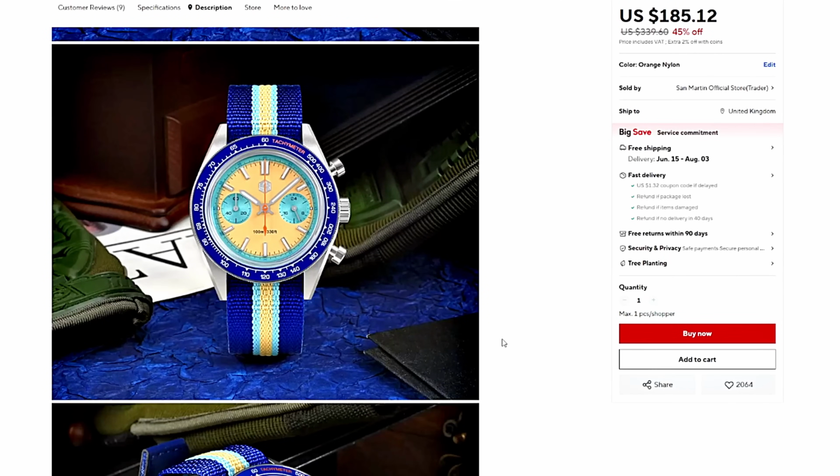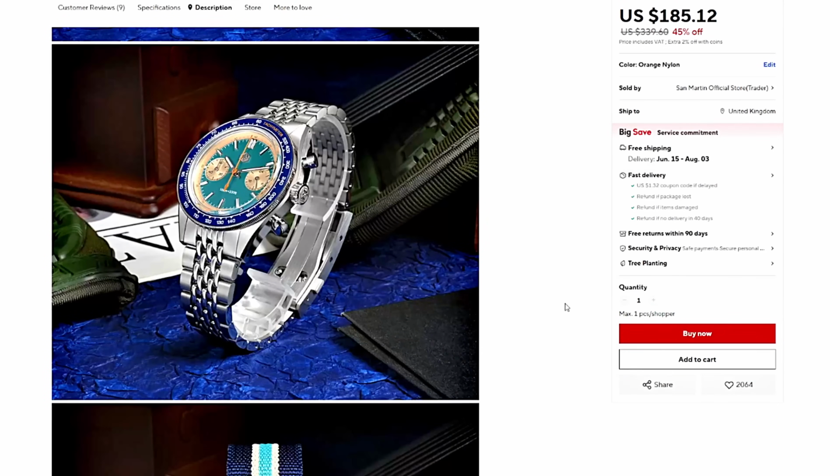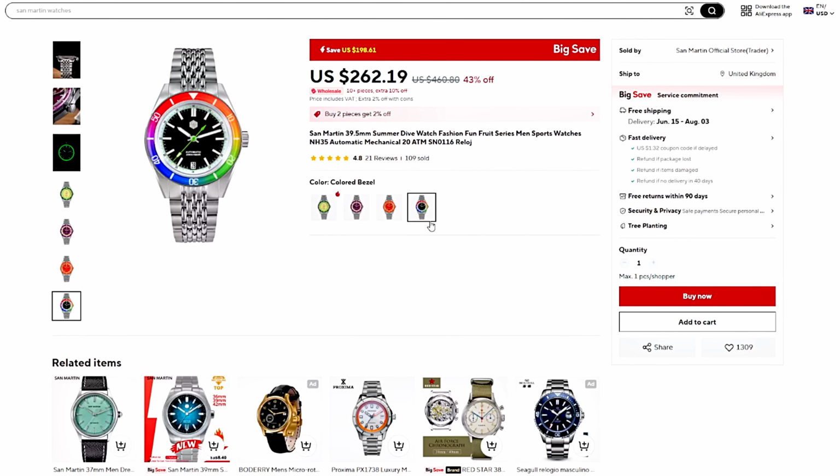A Seiko Mecha Quartz movement. Beautiful watch, really interesting bracelet, cool color combinations. Yeah, I like this one. And here is the standard three-handed version housing the NH35, available in some really cool bright summery colors.